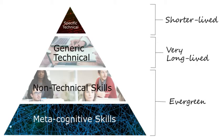So here's our pyramid, and basically we've characterized this, Leon and I, as the bottom two skills are pretty much evergreen. As long as humans are around, these skills are going to be pretty much relevant. The ones a little higher up, the general technical ones, are fairly long-lived, and then the ones at the top of the pyramid tend to be a little bit shorter-lived. And as I've alluded to already, the skills at the bottom are certainly valuable, but by themselves, they're not really enough to be a technology professional. You need some of the things in the general technical and then specific technical skills as well.